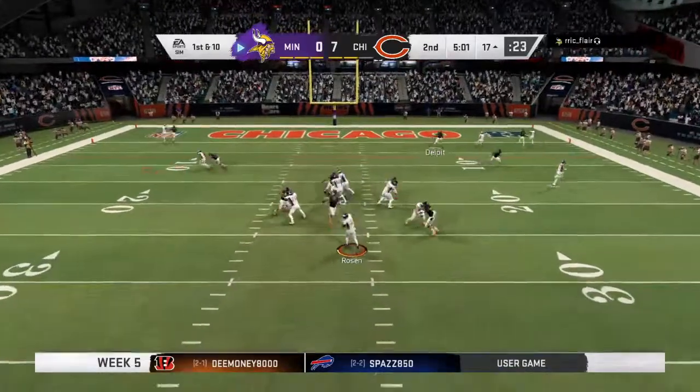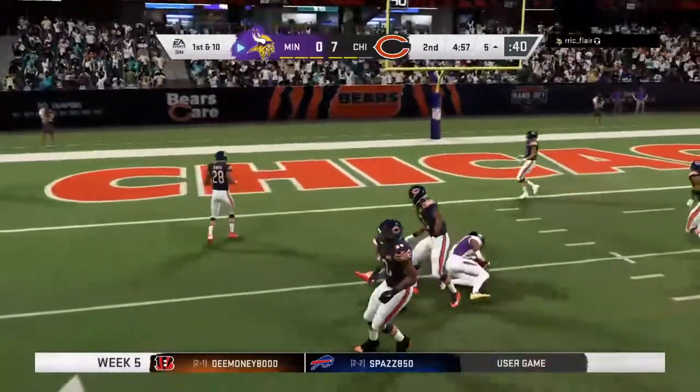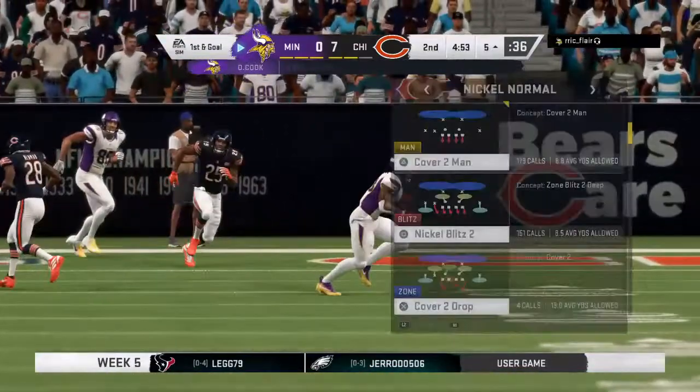From the red zone now, here's Rosen on first down. That'll be complete to Cook. And able to get him down, but he does reach the 5. Back-to-back nice plays, 12 yards that time and a first down.